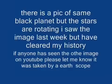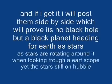I noticed that the stars weren't spinning, and that got me thinking, what's actually going on here? So I just looked at it and kept on looking at it, and then I realised, hang on, there's something about it. What the difference was, when the stars weren't spinning around this image.